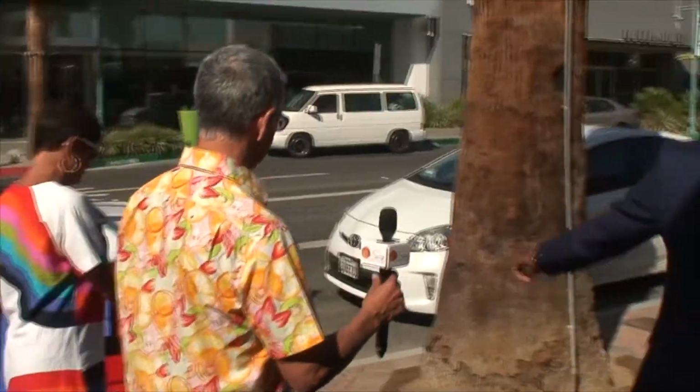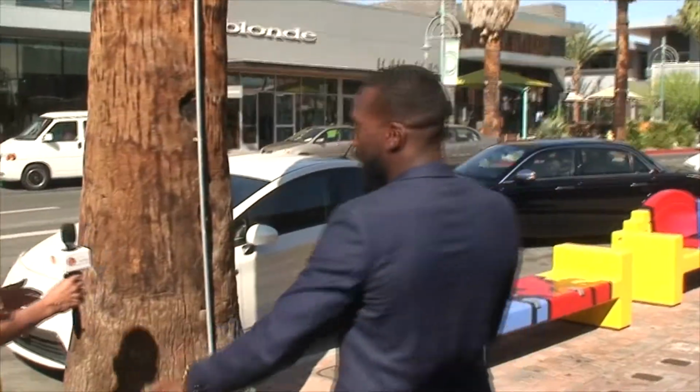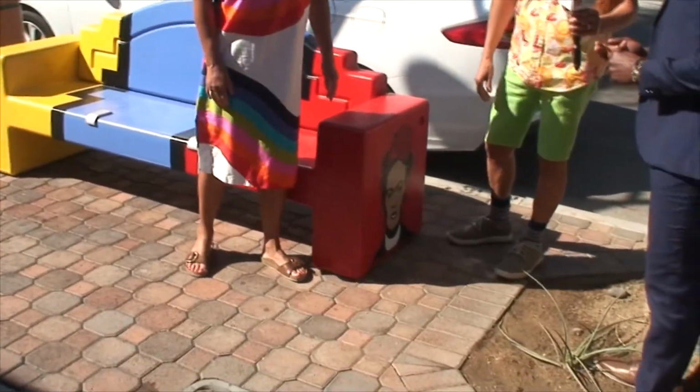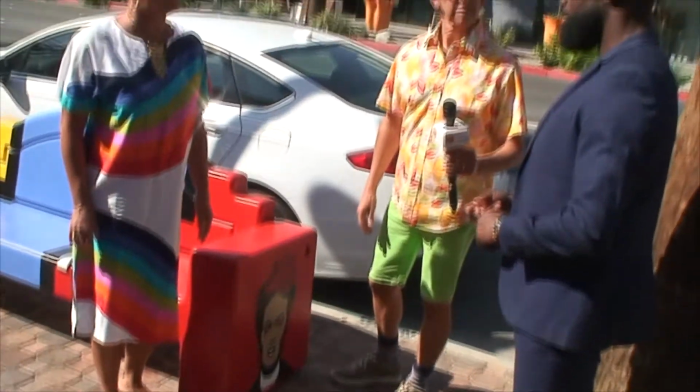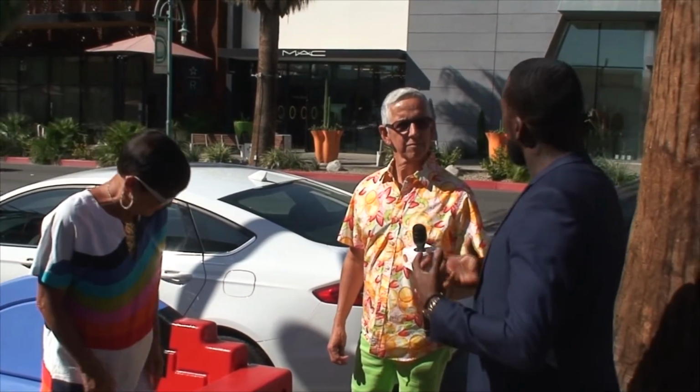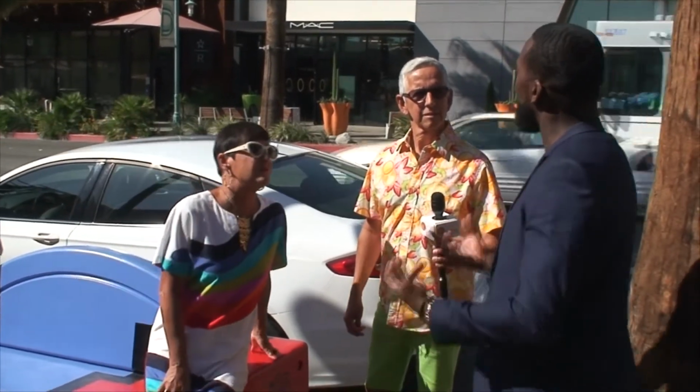Well, this bench right here, I love the color combination, by the way. I do. This bench has Frida Kahlo. Oh, yes. Another icon. Frida Kahlo, who was an amazing Mexican painter. Very, very beautiful work that she put out. And I just thought, I wanted to actually have a diverse group of icons so everybody can be represented.